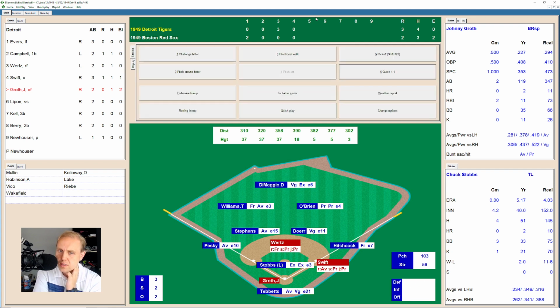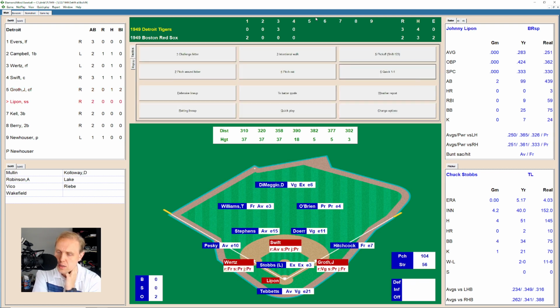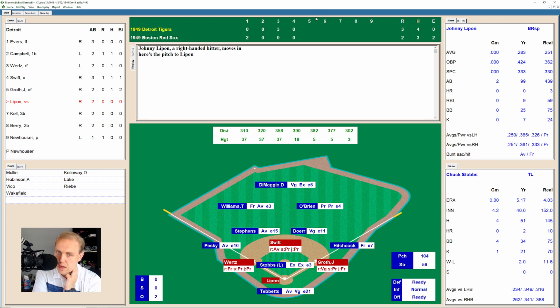And that is one in the dirt. Full count now on Johnny Groth. And Groth lays off of that one, talking about the walk, and he gets the walk, and that'll load the bases for Johnny Lipon, who's hitting better. And this is problematic. I wanted Staubs to get out of this inning.